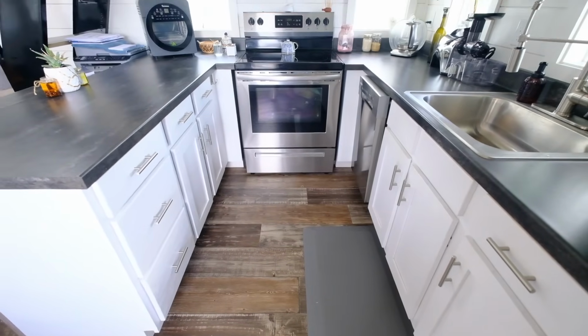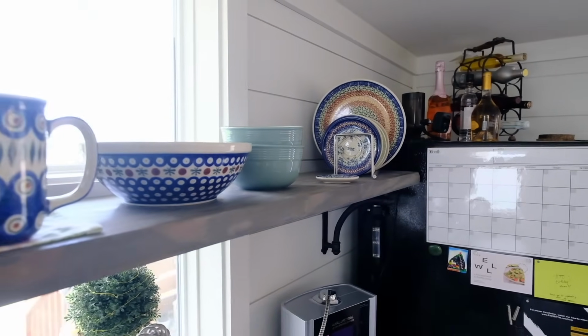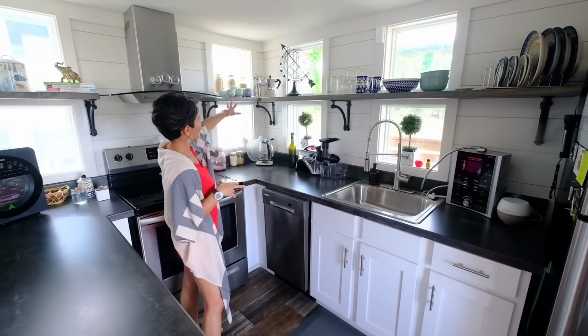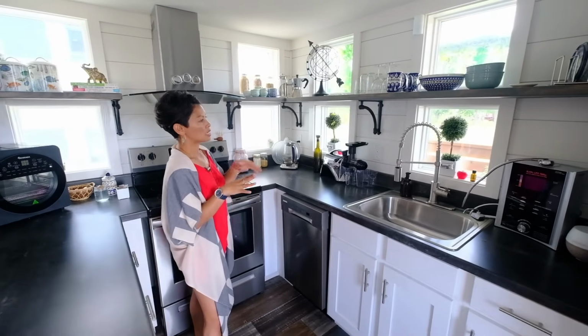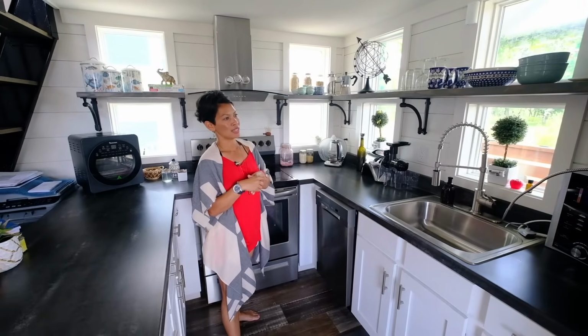And I love the counter space here because it allows me to display my Polish pottery, which is something that I'm very passionate about. And then, you know, a lot of my eclectic little things, it kind of gives it that country style look, which is what we were going for when I decided to move here on the farm.